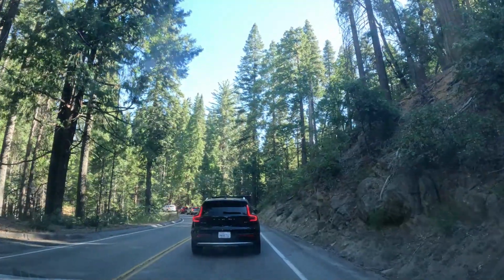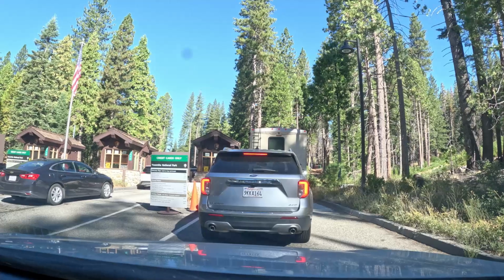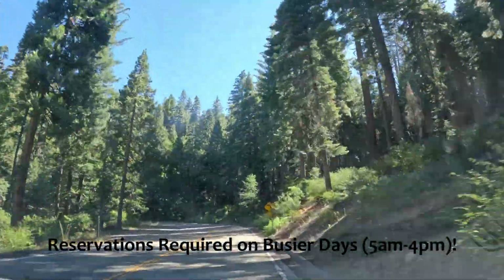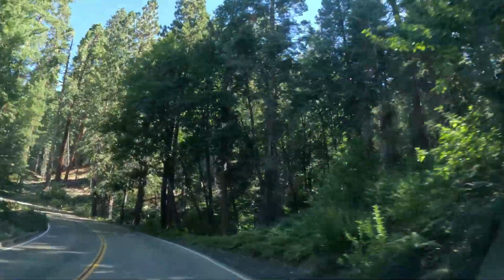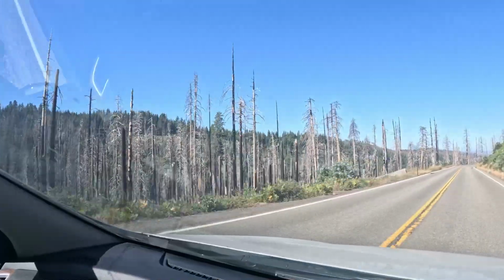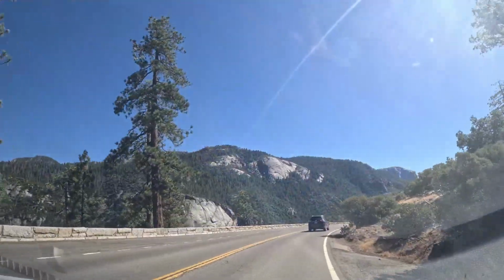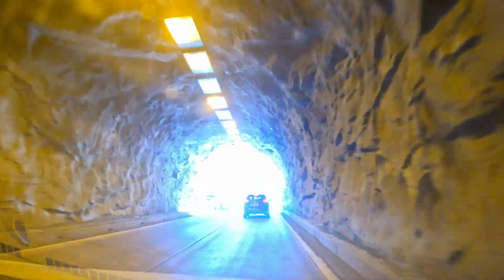Expect a long wait to enter Yosemite National Park, and expect that it could be an hour or more. For general information, you will need reservations to enter Yosemite National Park on busier days unless you are entering the park after 4 p.m. Just a heads up that the internet will not work at all in Yosemite, and also you will not be able to see the navigation maps.